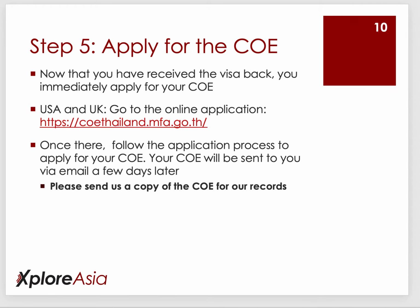Once you get your visa back, now you can apply for your certificate of entry. You can do this immediately. So do make sure that you go back online and get your certificate of entry. You will go to a different link. I've provided the link here. You can also find it in your visa guide. Do make sure you use this link specifically for your certificate of entry application.